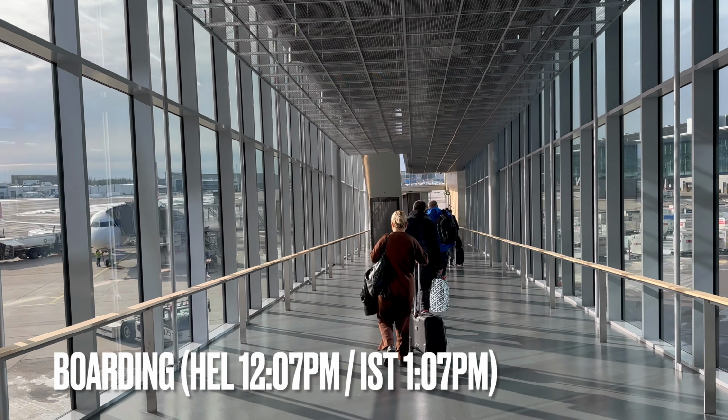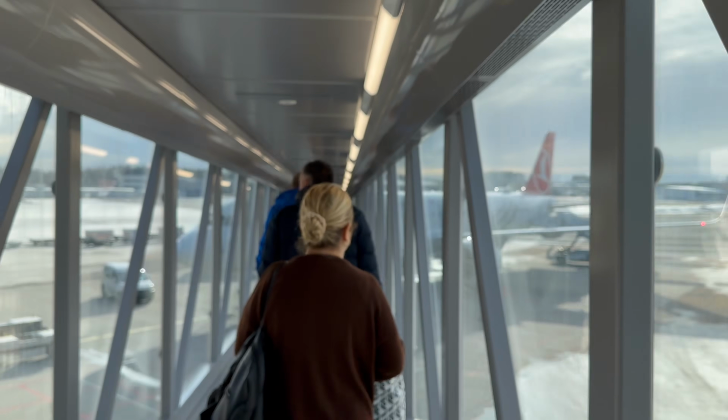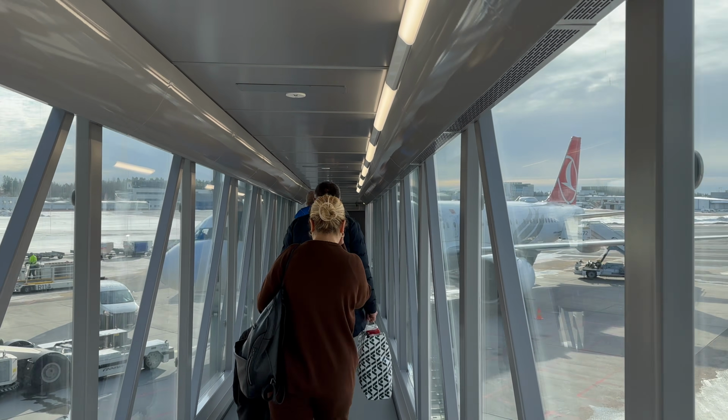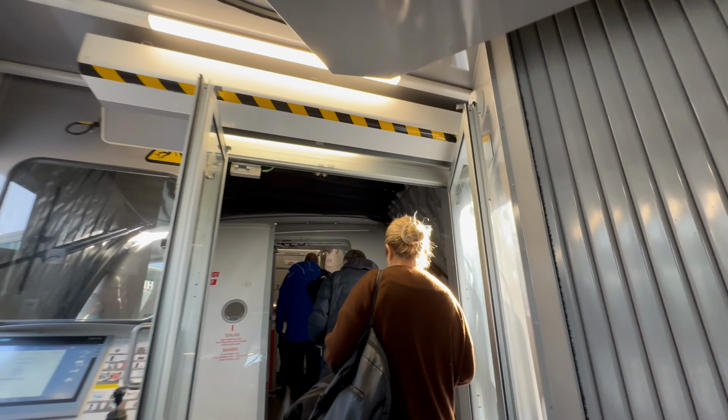The gate agents boarded the priority passengers in the private zone of the waiting area first. Our aircraft today is a 2-year-old Turkish Airlines Airbus A321neo Tango Charlie, Lima Tango Juliet.